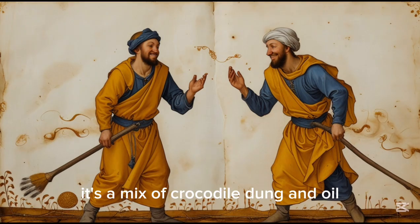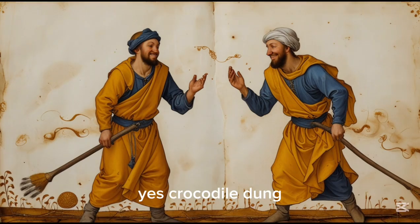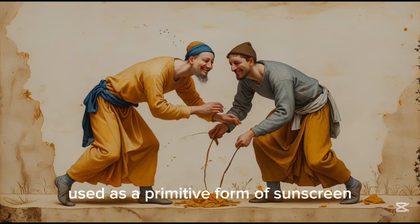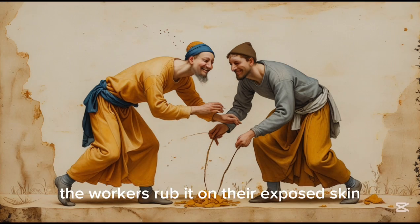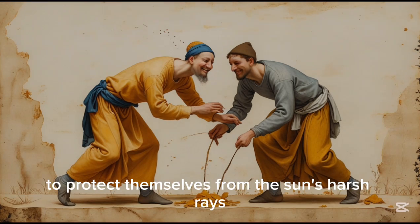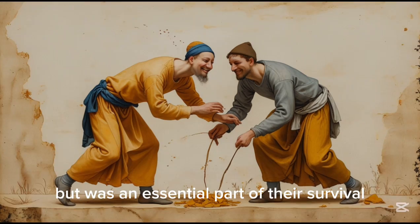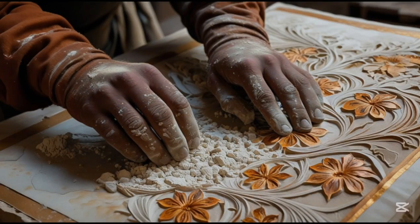It's a mix of crocodile dung and oil, yes, crocodile dung, used as a primitive form of sunscreen. The workers rub it on their exposed skin to protect themselves from the sun's harsh rays, a practice that sounds unpleasant, but was an essential part of their survival.